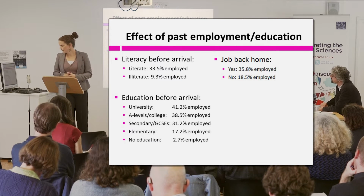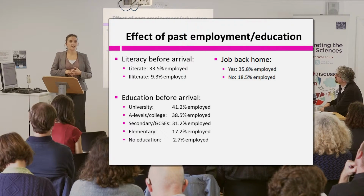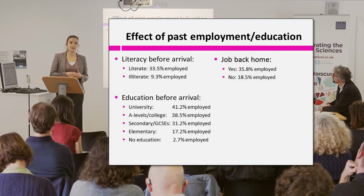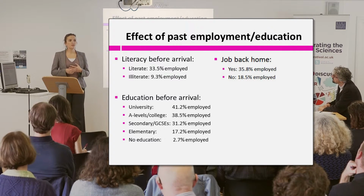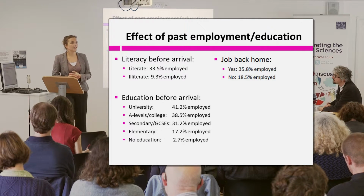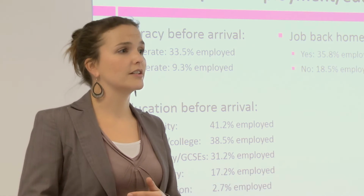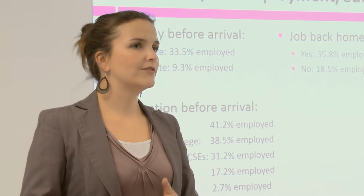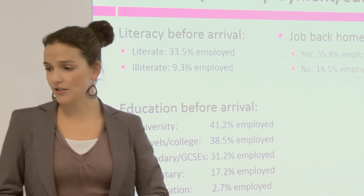And then those who had a job back home also had a higher chance of getting a job over here compared to those who did not. So that shows that those who are the most vulnerable, as in who have the highest risk of not getting employment over here, are those with very little or no education, which is often those who come from rural areas or those who have lived in refugee camps for a very, very long time.